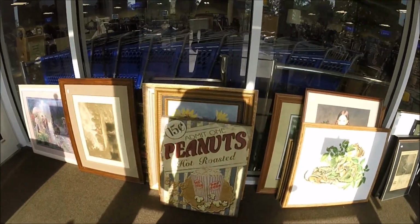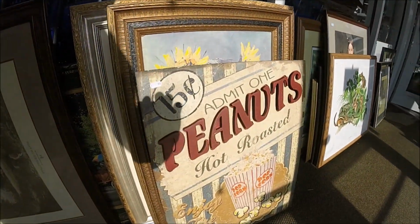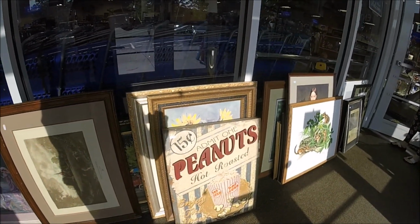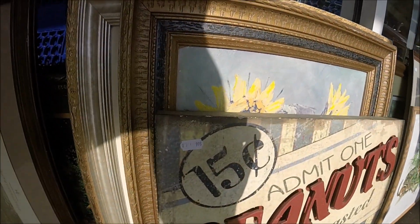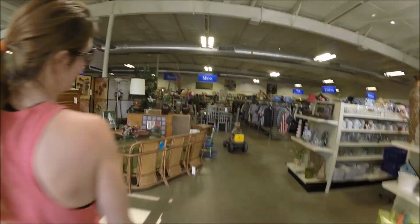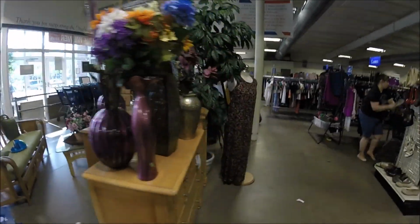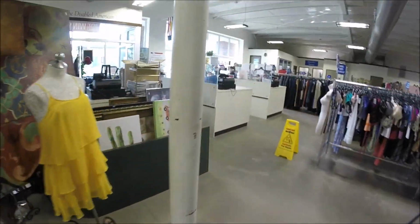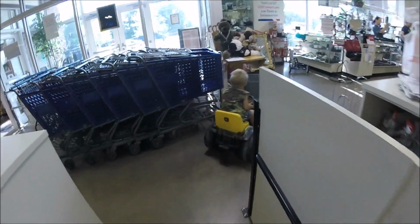Anyway, let's go in here, see what they got. Oh, look at that. Peanuts. That's pretty cool right there. How much is it? $9.98. That is really cool. Look what he found. What? How much is it? $59. It's a John Deere. That thing is like expensive. Does it come with a charger? Yep. You think they would go cheaper?